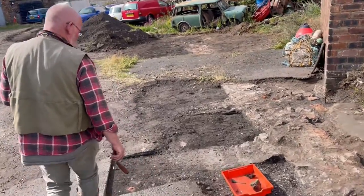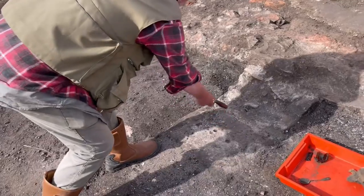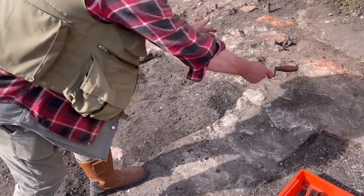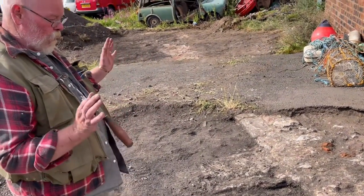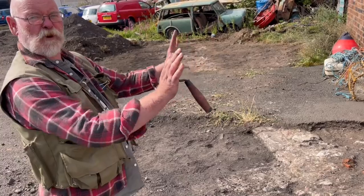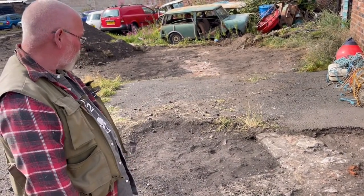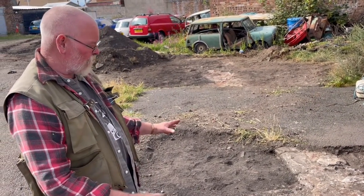So we've got one of the buttresses here, and you can see it's got a reused sleeper block in the end of it with the holes there and there. So we've got one there, and we've got another one there. We're presuming they're buttresses just for holding back this raised embankment. So this is what we've been concentrating on at the moment, cleaning this up.